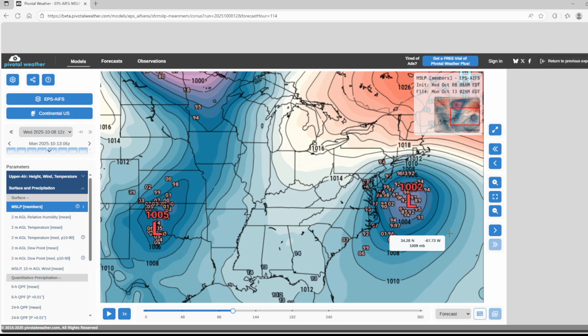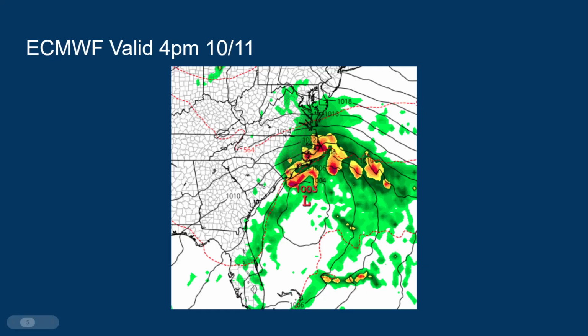What I know for a fact is that this low pressure system will be forming here off the coast. We'll start to see some rain from it on Saturday, and that'll continue on into Sunday, maybe even Monday as well. But further into the week, though, we're not quite sure.